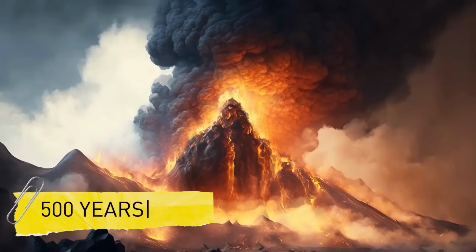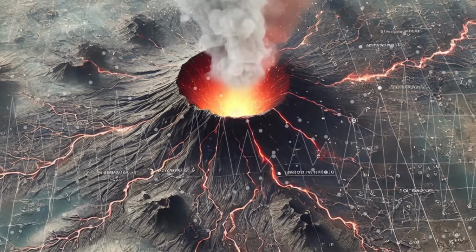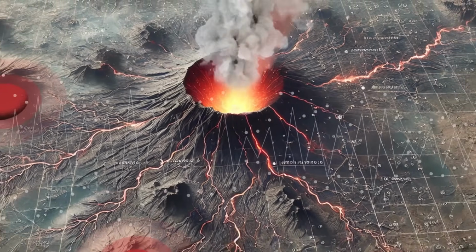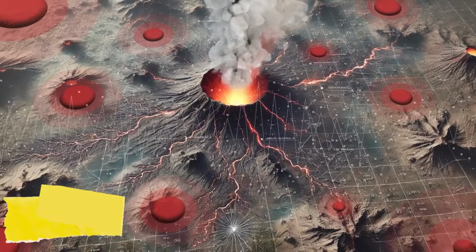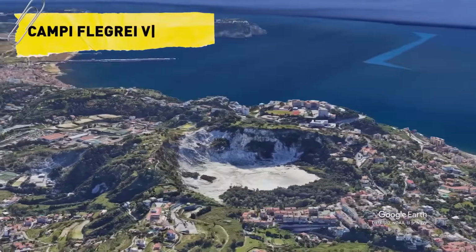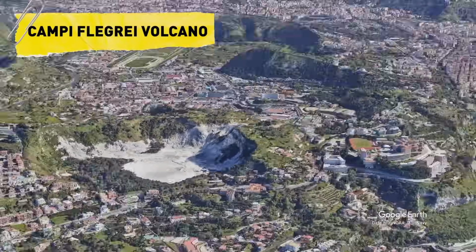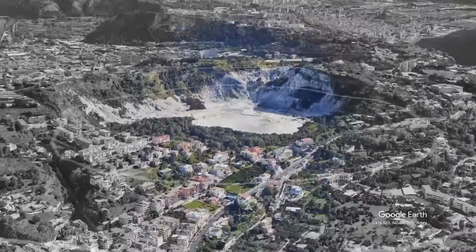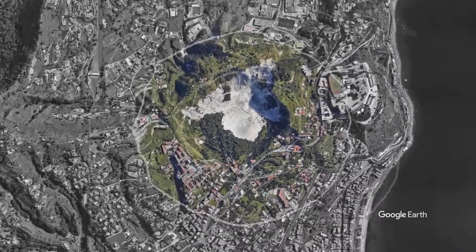The last time this volcano erupted was about 500 years ago, but recently, small tremors have grown really frequent, to such an extent that scientists have been recording more than 1,000 a month. I'm talking about the Campi Flegrei supervolcano in Italy. At one point, just a few weeks ago, the area was rattled by a 4.4 magnitude earthquake with 150 tremors in just one night. It was the strongest earthquake in over 40 years.